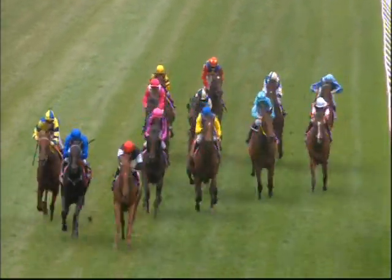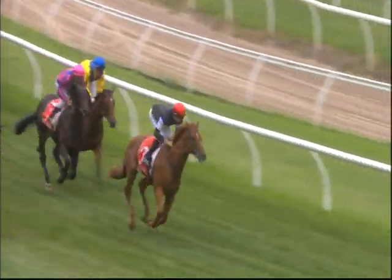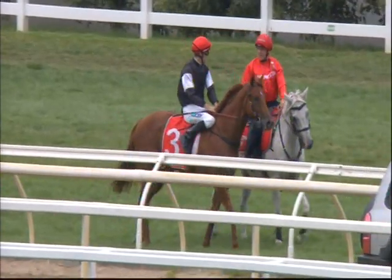A half length, a length and a half. 3, 6, 5 and 7 to the running of race 3.